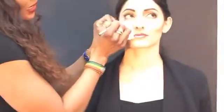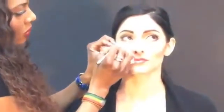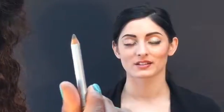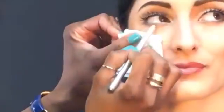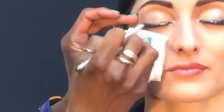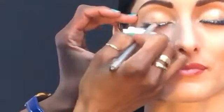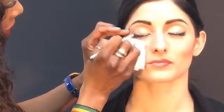This color is like an army green with gold, I would say. Can I show you that? Can you see that? So that's what we're playing with today. Let me go ahead and I'm just going to do some definition on the top lid with this color. I'm using it as an accent color, not just as an eyeliner. So it's a heavier line on the top.